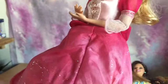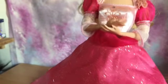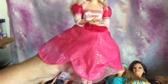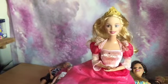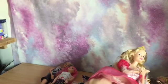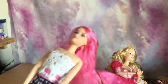So I'm gonna have to try and get her a new skirt. In the meantime, we're just positioning it so you can't see that bit at the back, and yeah, she's come out pretty well. Her hair's nice, and she's got her little shoes on. I absolutely love her. I don't know what it is about her, I just love her. I love that face.